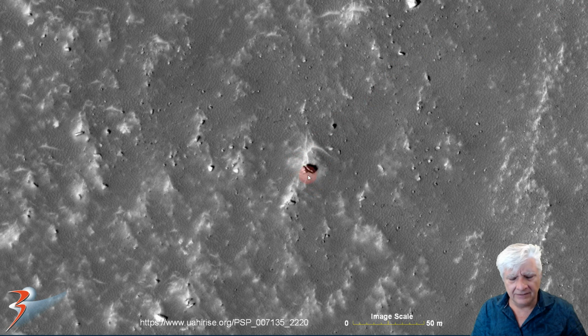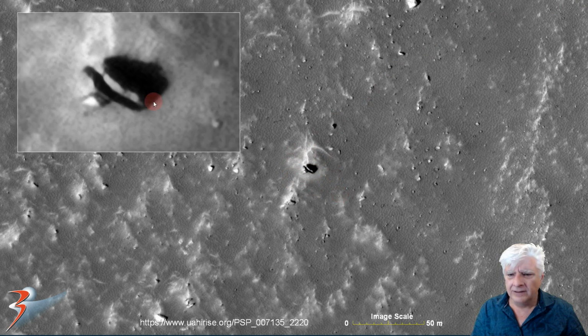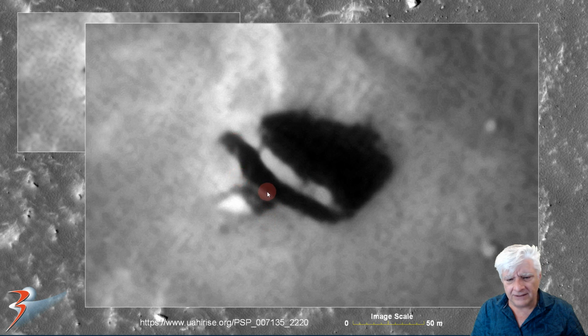Check out this piece, it looks like it could be some type of opening or ventilation system. That whole shadow over there is about 15 meters across, and we've got straight edges to this piece, and then this looks like folded sheet metal, a long narrow piece coming up out of the surface. Look at the long shadow it casts. I estimate this piece could be something like 5 to 10 meters tall. Now, could this be some type of wreckage lying over here? Could this be an open hole that goes down into the surface?